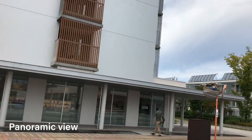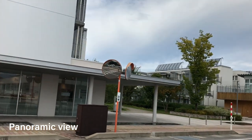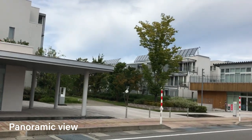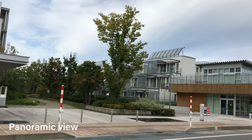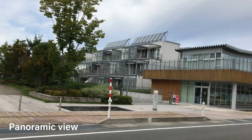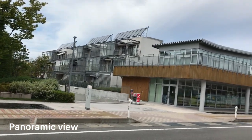And then continuing down the street, right behind that, we will come to Block 1. You can see the wind vanes on the top of the home, and you can see the Tampopo Daycare Center there in the first floor.